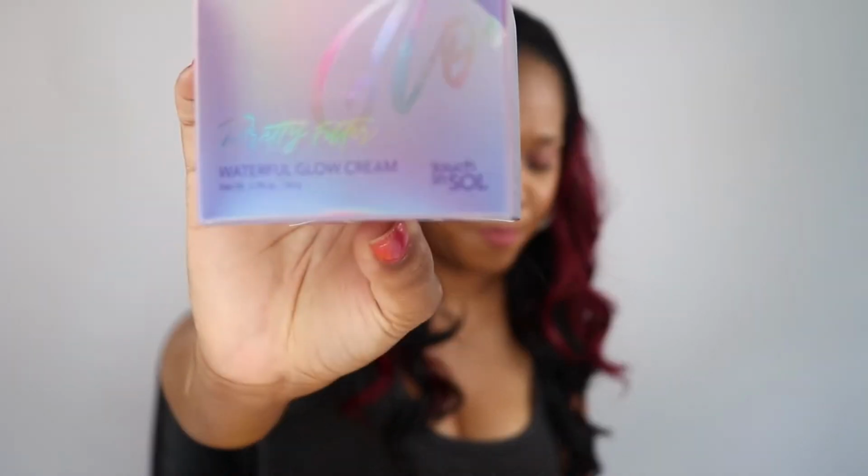The next product we have is from Touch in Sol, and it's called Pretty Filter Waterful Glow Cream, and it's in a beautiful purple packaging.